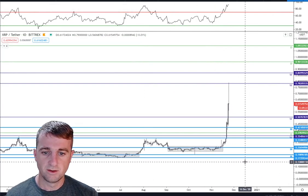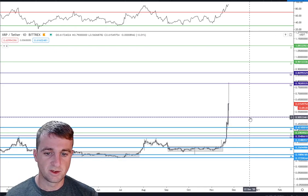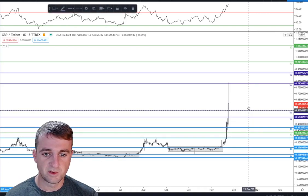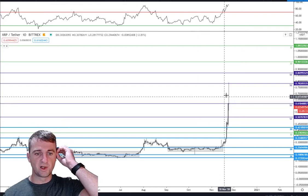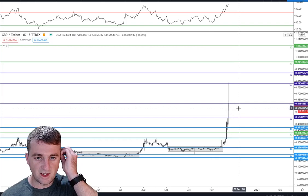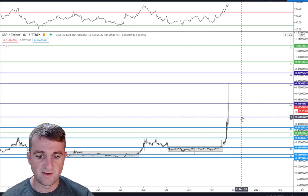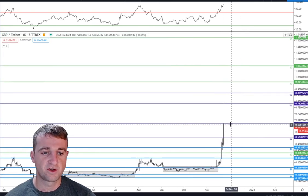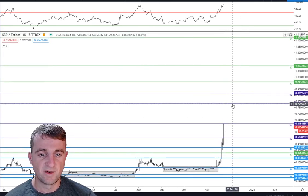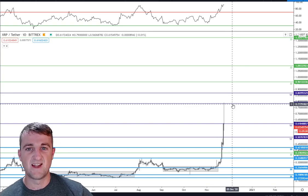What did I just do then? Moved our weekly level, that was up at 62 cents. So that is all the levels in place. As you can see, that was an area to invest there. That's at 50 cents, and if we drop, 42 cents. But if we start to close above this level here, then 78 cents is the next target.